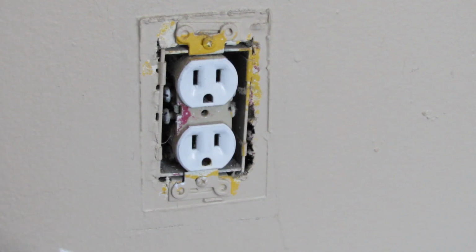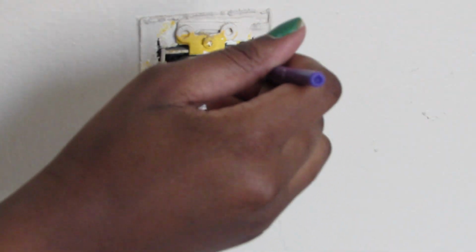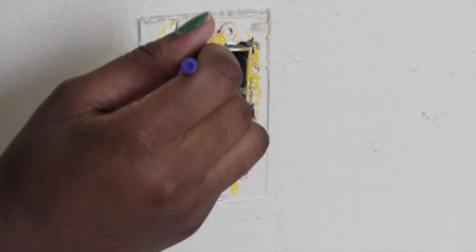I didn't realize I hadn't recorded me painting the socket, but I took a small brush and covered the outside and the corners of each socket before putting the cover back on, and I also painted the nail white.